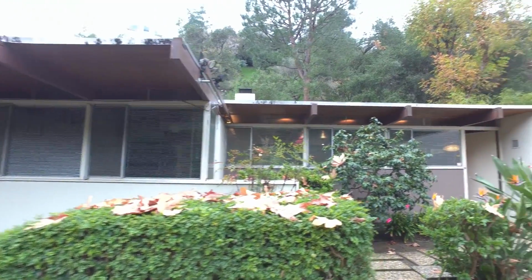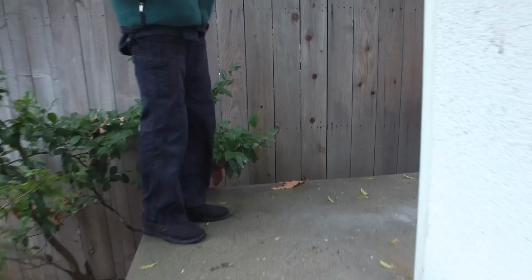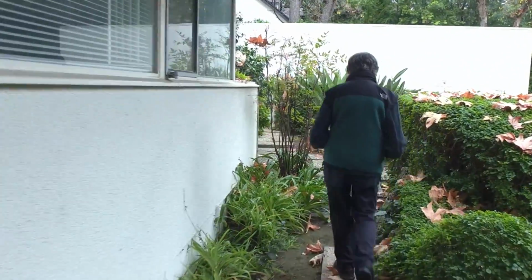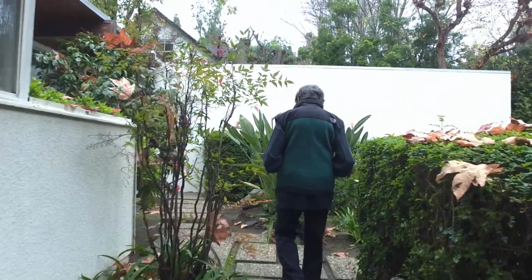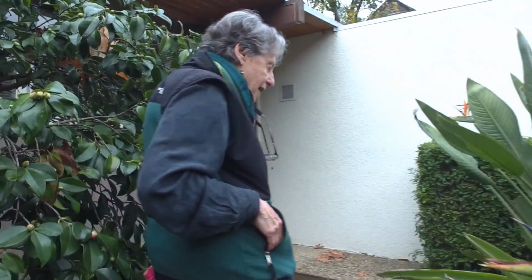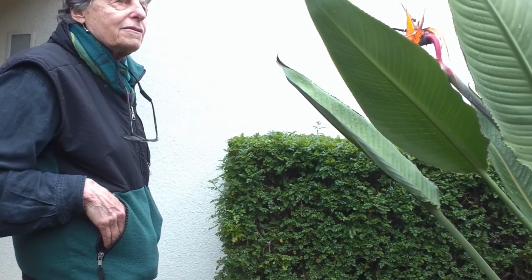I see. There is a way to go to the second bedroom here. And there's a separate door that you can enter here. Oh, I see. From right here, yep. It's beautifully landscaped, and there, at various times of the year, we get different kinds of flowers.